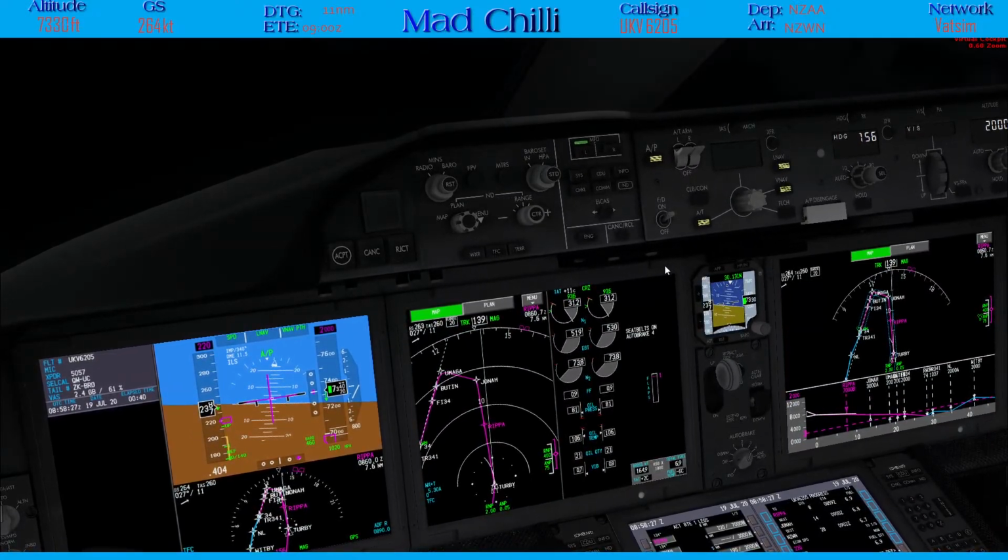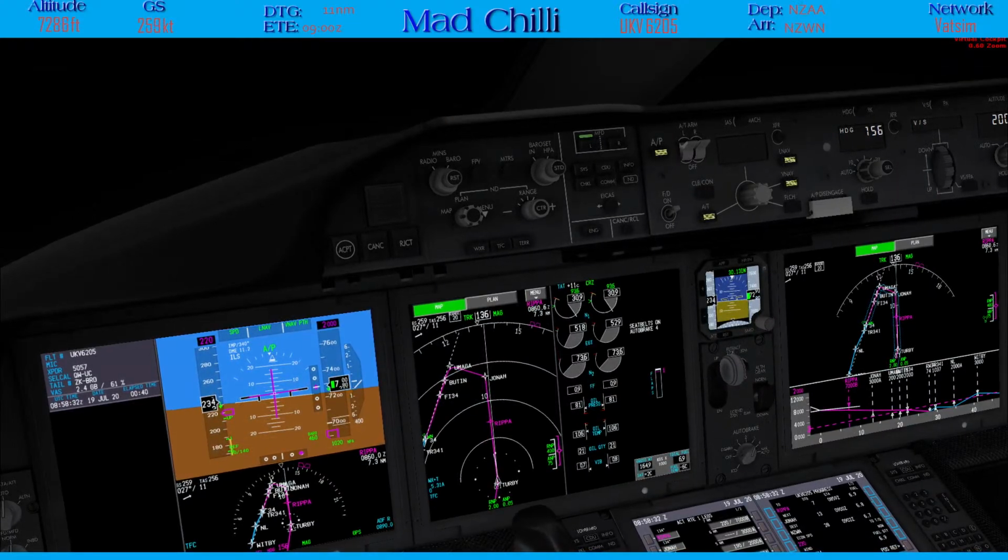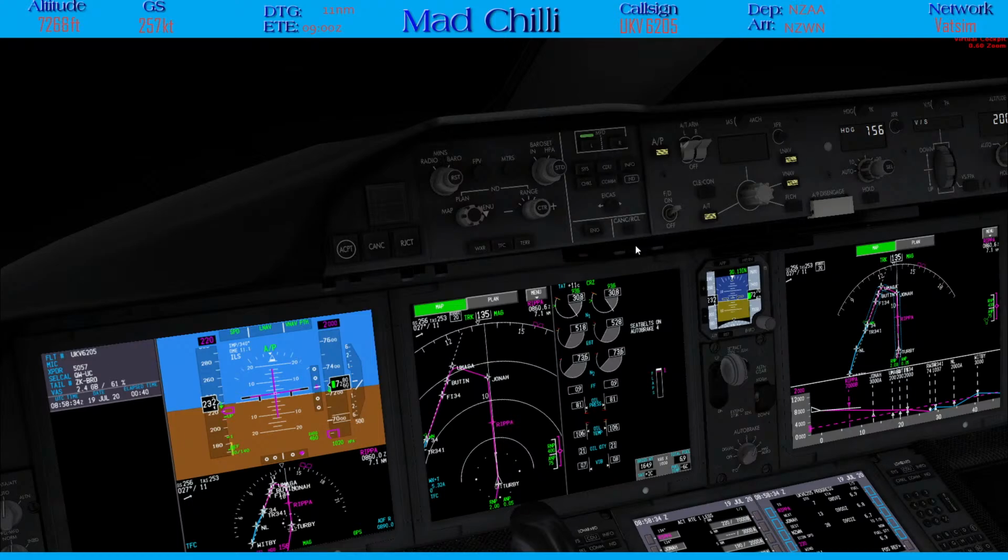Flaps 1. Help us slow down a little bit. Don't know what's wrong with this plane, honestly. I need to be below 7,000 at Ripper.